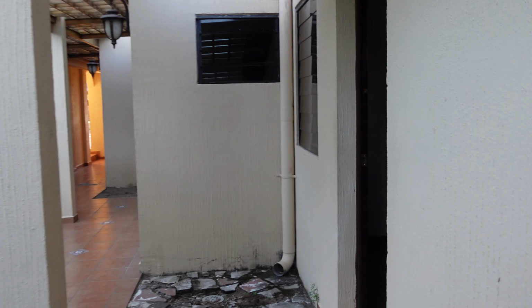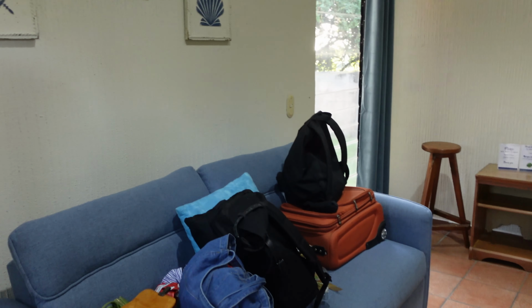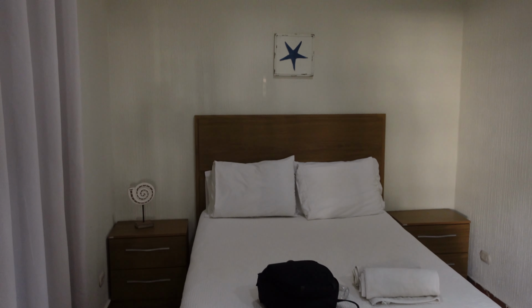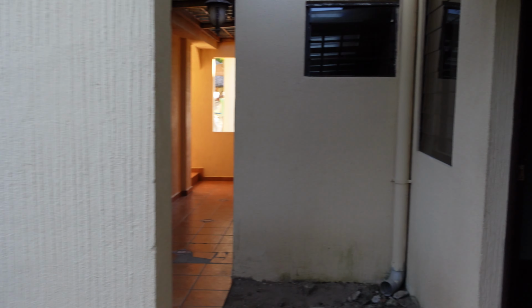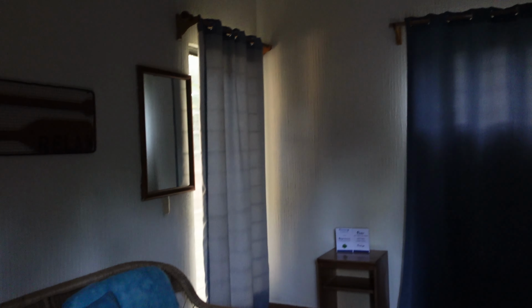So if we continue along here, this is the room that we chose for ourselves. Put on the light here. We've got a big couch, some nice paintings on the wall. We are just a little bit closer to the beach. And then we've got a nice queen size bed here and also a bathroom. Okay. And you can also enter through the main house in these 2 doors as well. And this is the 3rd bedroom from this side here.